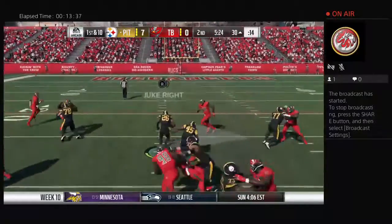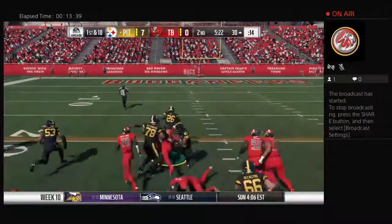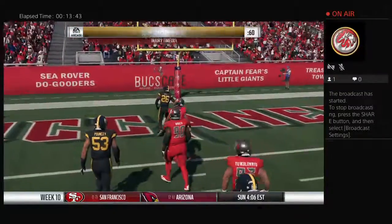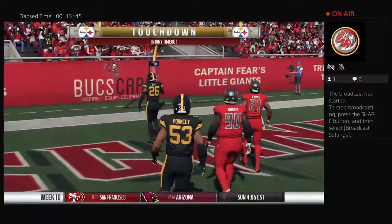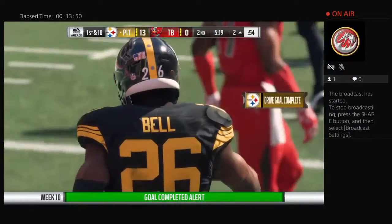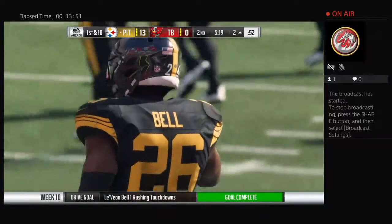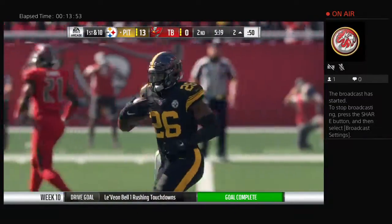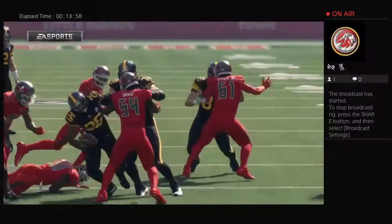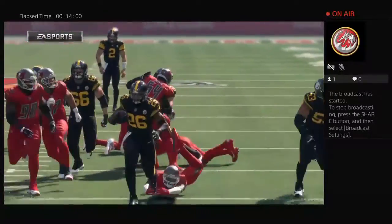And they'll keep it on the ground with Bell. And into the end zone. Touchdown, Pittsburgh. Le'Veon Bell with touchdown number 29, too short of LaDainian Tomlinson's all-time record 31. And the Steelers are going to add on to their lead.